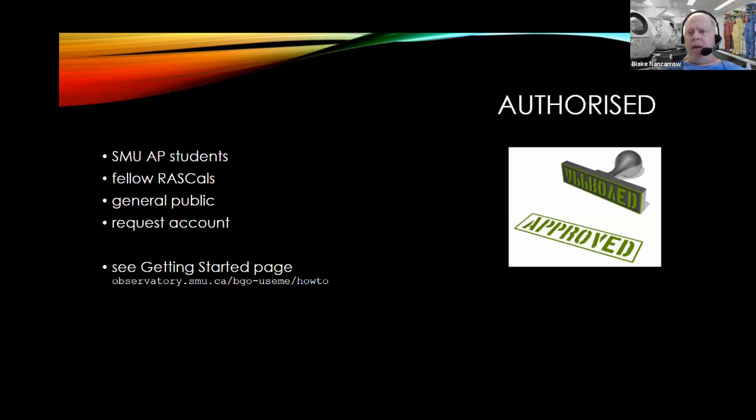But the system, again, is open to the public. It's designed this way. Anybody can use it. There's a lot of RASCals that have accounts. You'd see a lot of names that you'd recognize if you looked at who the authorized users are. And then there's people from the general public.